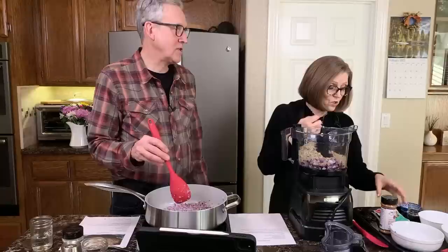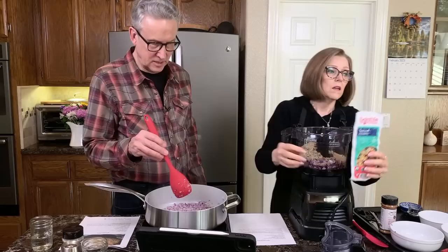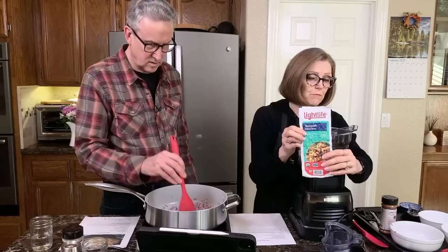Oh, and since you're over there, we need to keep an eye on those two little green lights on that receiver. We need to make sure that one of them doesn't turn red. And then it also uses a package of tempeh, and I really like tempeh, and this is the one that I've been buying locally. So I'm just going to open it up.